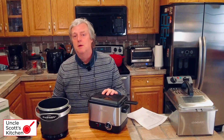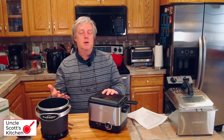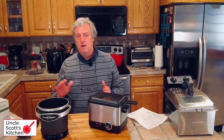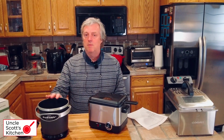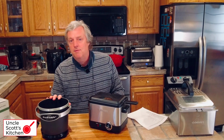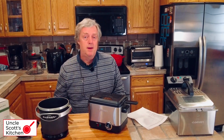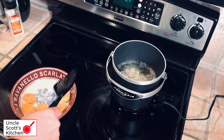Now let's drill down a little bit on the thermostat, or lack of thermostat, and the cooking temperatures between these two units. This is actually one of the biggest differences and a really big deal here. This FryDaddy, mine cooks at about 380 to 385 degrees. That is relatively hot for frying at home. Now why is that a big deal? I have a theory on why this one is set this high.